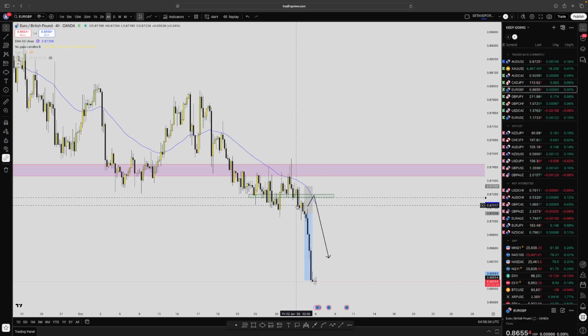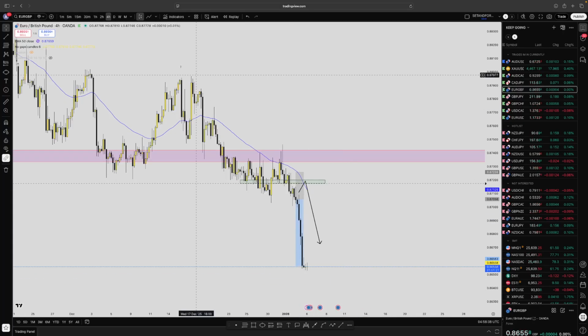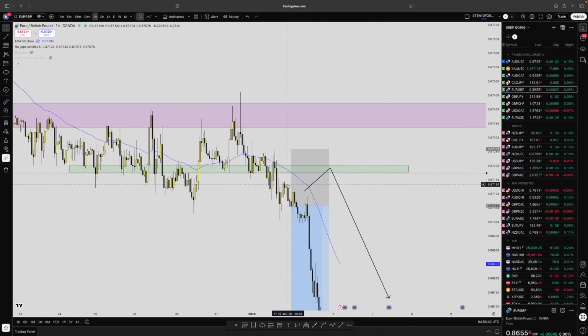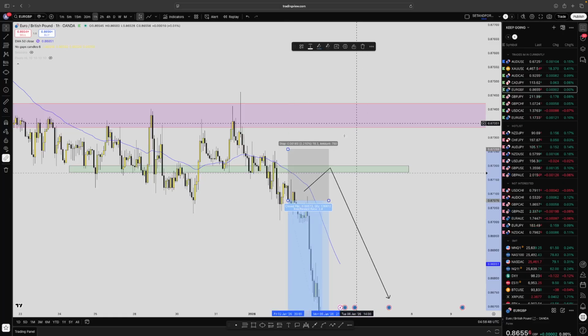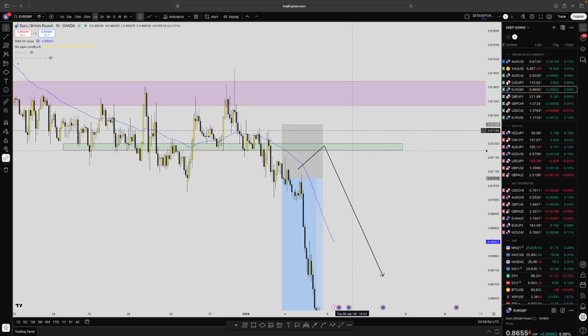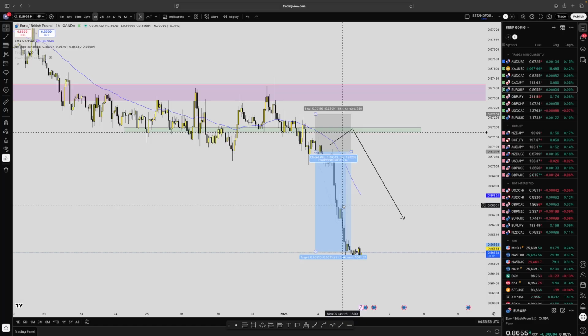I could have gotten in here and had my stops above, but I was looking for a better entry. And yeah, I would have most definitely entered, I would say like right here, and then my stops right above these wicks from my previous lower high on the 1 hour. But like I said, I was asleep. This would have been an easy 1 to 2.6, but it's all good.